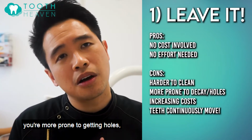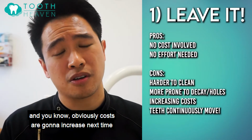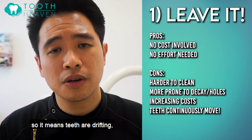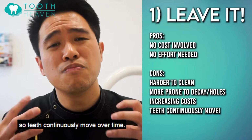If you can't clean as well, you're more prone to getting holes, and obviously costs are going to increase next time. And there's the other thing we call continuous tooth eruption, which means teeth drift. Teeth continuously move over time.